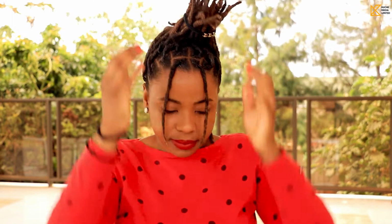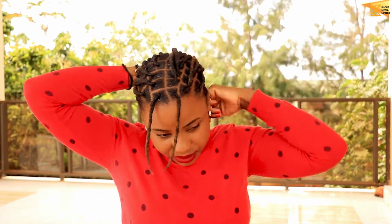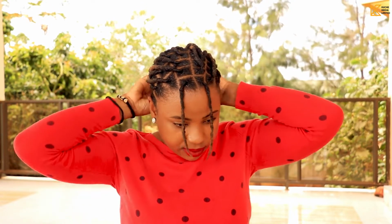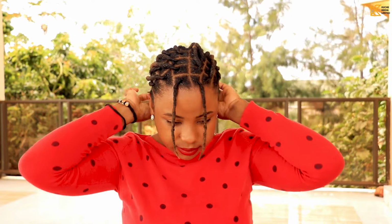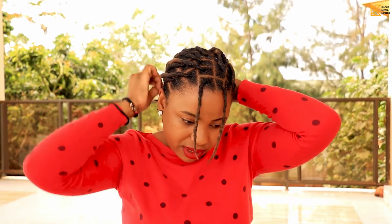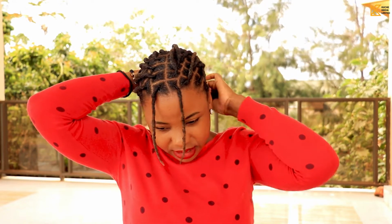Number 9. With number 9, I'm supposed to make a low puff and then let my hair loose. But my hair is not that long. So let's see how that is going to go. Let me just try to pick all of them out so that even if it's not that long, it can spread out a little bit. That's it. Can you see the hair? Has it spread out?